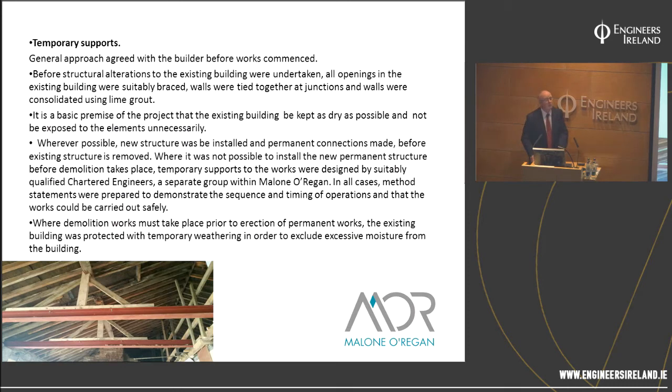Temporary supports were also required to a lot of this. And by the way, I'm quite conscious these slides are very dense in text. That's going to unravel fairly quickly, I think, as we move into photos, but then the photos get a bit dense, so I'm going to have to walk you through them.